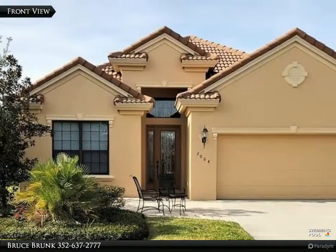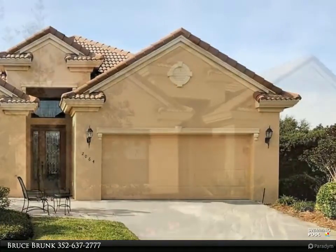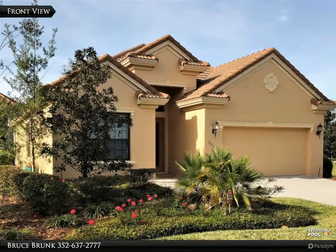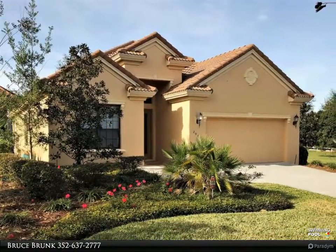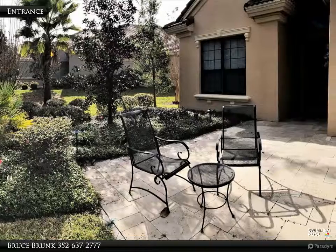Live a life of luxury in this Terra Vista model pool home. This beautiful villa-style home has all the bells and whistles, with $139,000 in upgrades. Located at the end of a cul-de-sac in Westford Villas within the Terra Vista community.